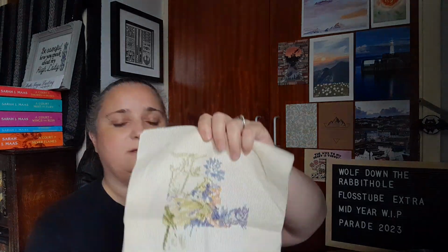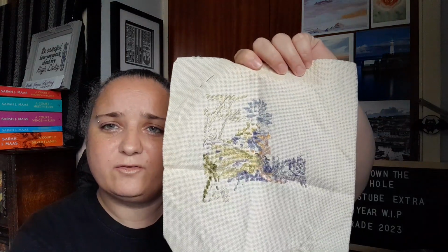This one I think was a kit from Readers Union. I do intend on finishing this. I don't know what it's called. It's a Flower Fairies kit. I have the pattern, but there is no name on it. Can't remember which one it is now. It's going to need a bloody good wash when I'm finished. And that's about, I'm halfway through.